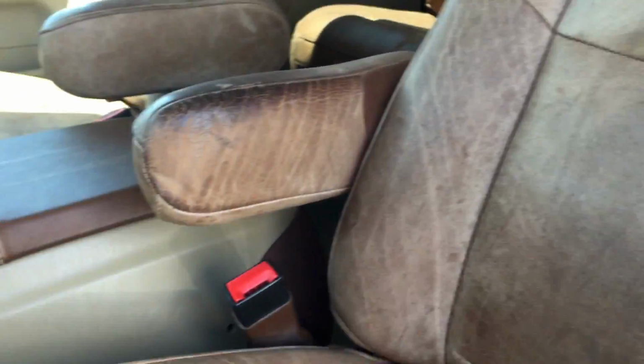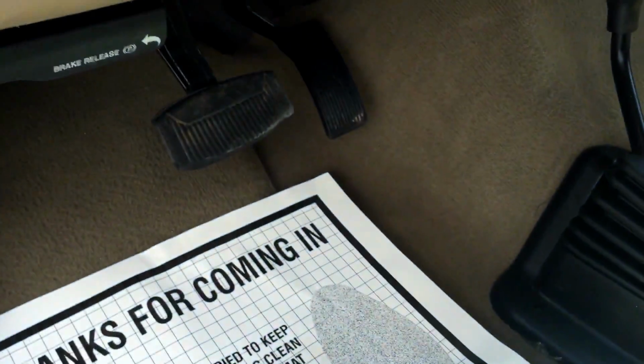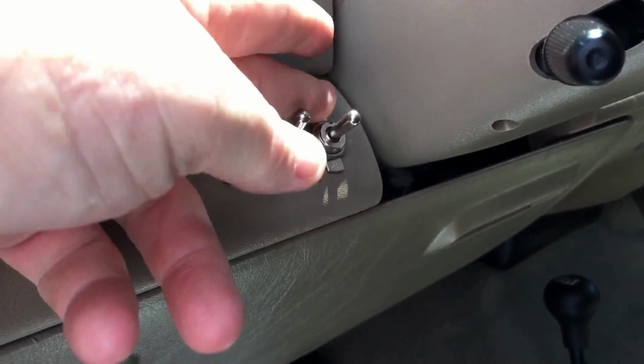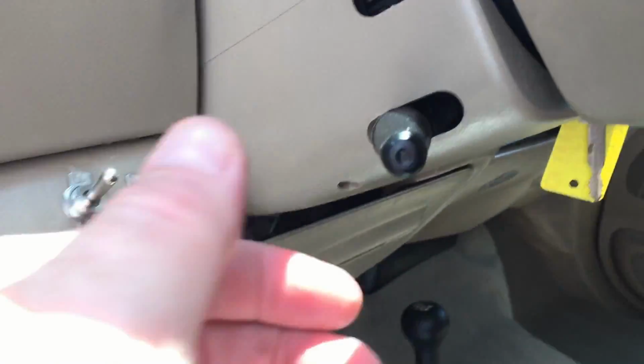Like I said, you need to spend a little bit of time. You might just want to leave it the way it is, because that's how they get pretty quickly anyway when you use them. Here's the power pedals up and down. I have no idea what these are for. He might have had some lights on the bumper at one time. I have no idea, or she. There's the tilt wheel, that works fine.